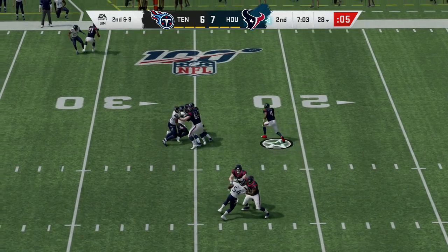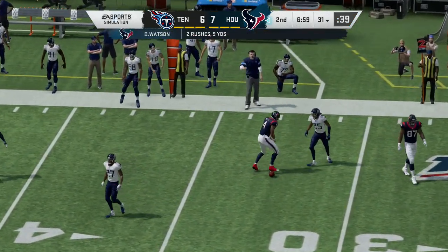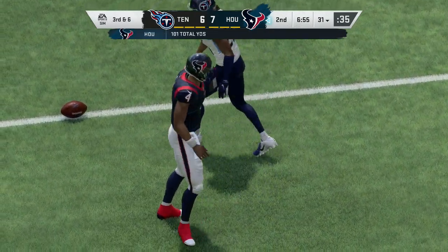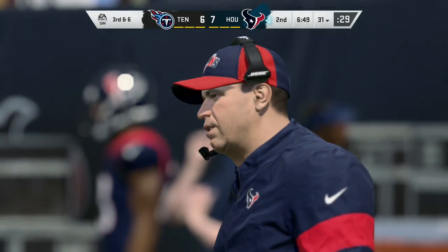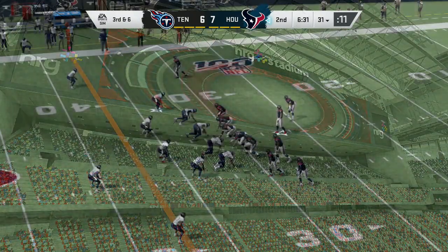Here's Watson, rolling to his right. And he's going to keep it here. They'll wind up with positive yardage. It's a gain of 3, but now it's 3rd down. Now, how about that play? He took a possible negative and turned it into positive yardage and slid down to avoid taking a big shot. Excellent job getting down and avoiding the big hit.